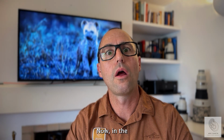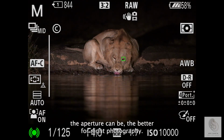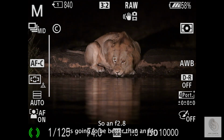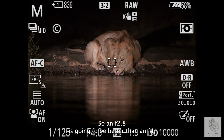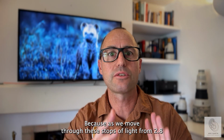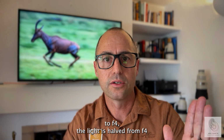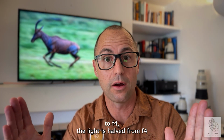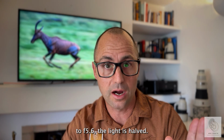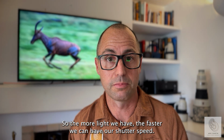Now, in the greater sense, the faster the lens or the bigger the aperture can be, the better for night photography. So an f2.8 is going to be better than an f4, which is going to be much better than an f5.6. Because as we move through these stops of light, from 2.8 to f4, the light is halved. From f4 to f5.6, the light is halved. So the more light we have, the faster we can have our shutter speed.